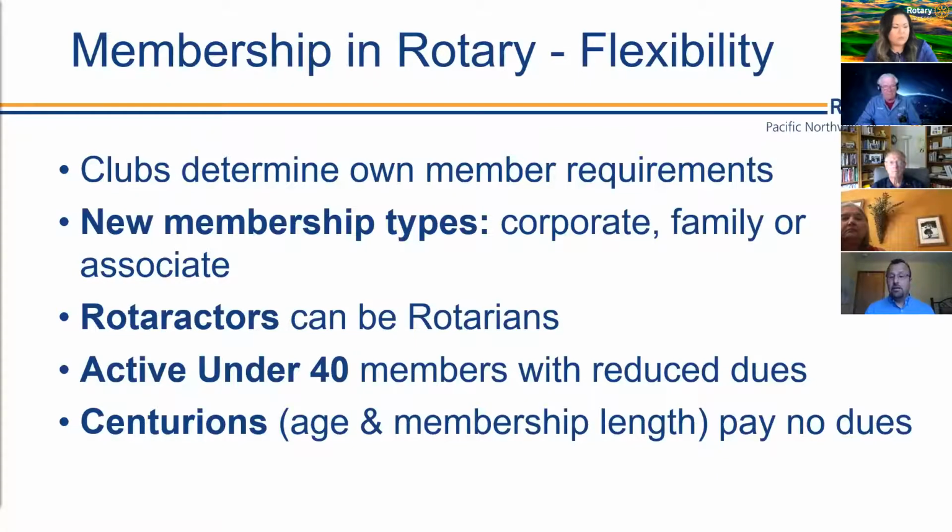Rotaractors can be Rotarians, double the fun. They can have their Rotaract club. They can be part of a Rotary club.